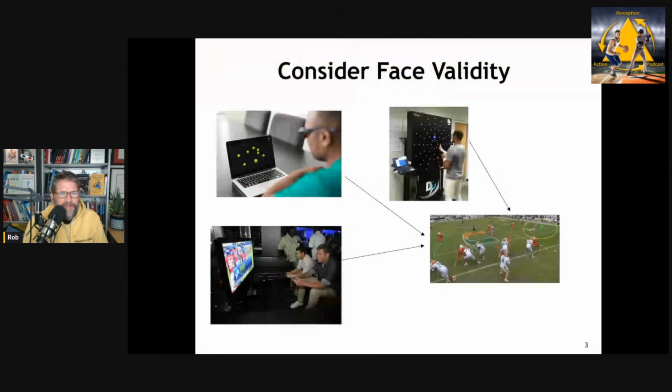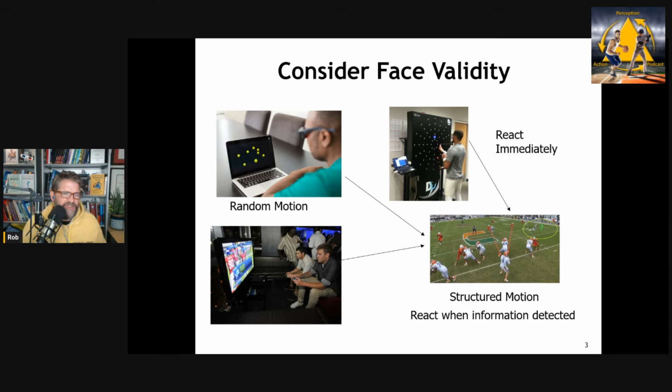And if you just think about the face validity, think about three tasks: Dynavision, where you stand in front of a big board and you hit lights in your peripheral vision to turn them off; NeuroTracker, multiple object tracking; and even Madden football, which some people said helps you learn to play football. Think about the face validity, right? With Dynavision, where you're turning off the little lights, we're teaching you to respond as quickly as possible to the first thing you see in peripheral vision and immediately react to it.